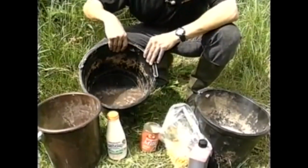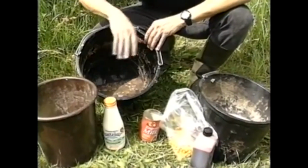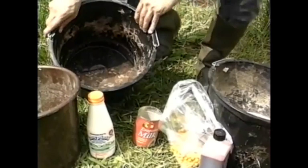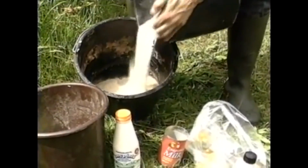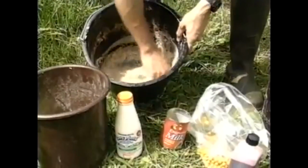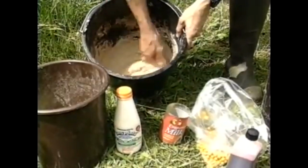Very easy to use ground bait for carp. First of all, water in the bucket. You always add the solid to the liquid, not the other way around. So water in the bucket, and then plain old brown or white crumb. Add that to that and stir it in. As you can see at this stage, it's very, very sloppy, almost just a liquid.